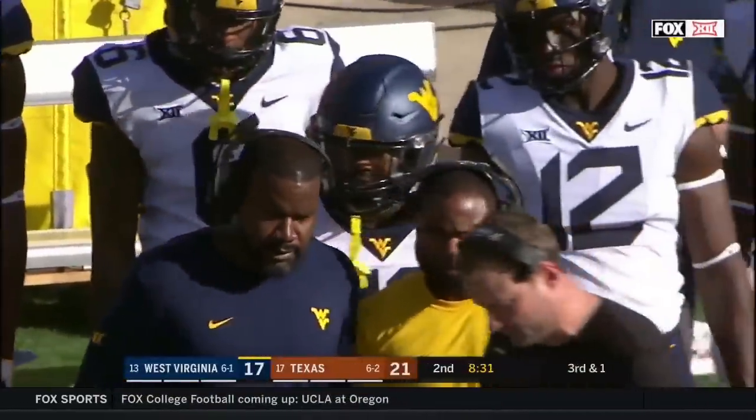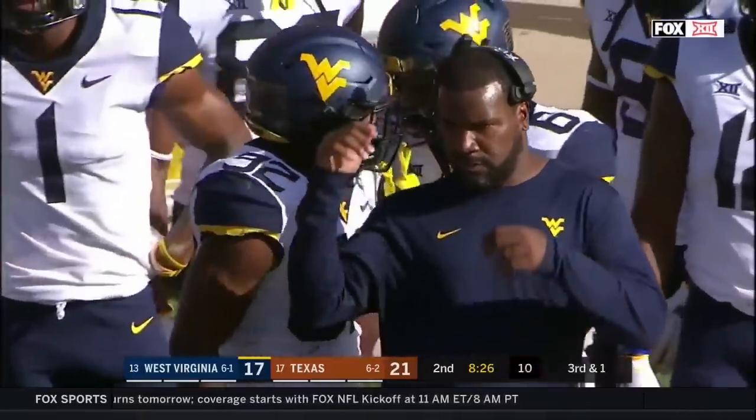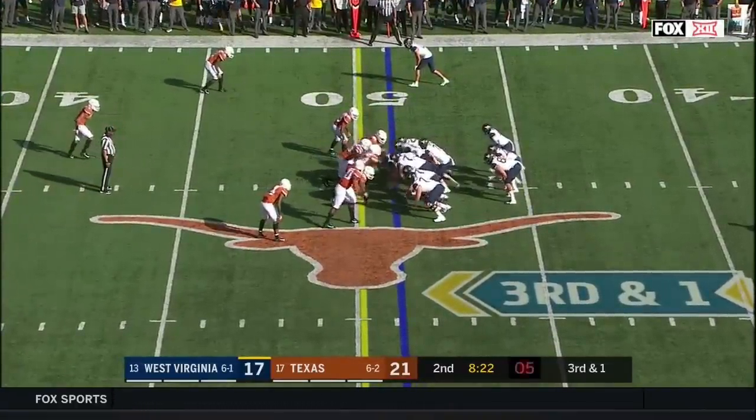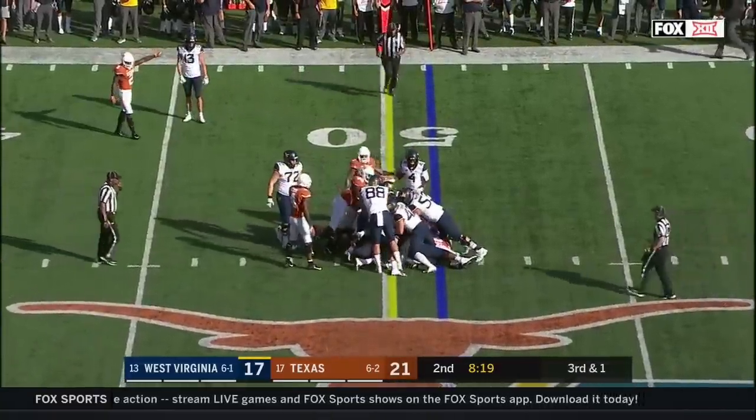Good thing Pettaway is a Detroit kid. Martin Luther King High School. Third down and one at the 49. Quarterback sneak. They push him forward, and it looks like he has it.